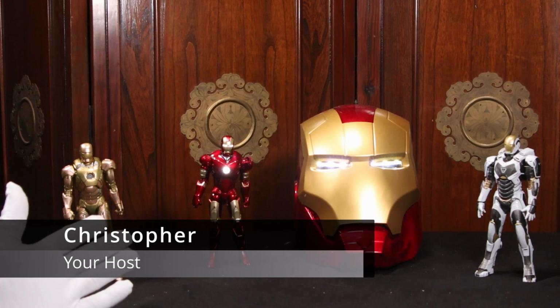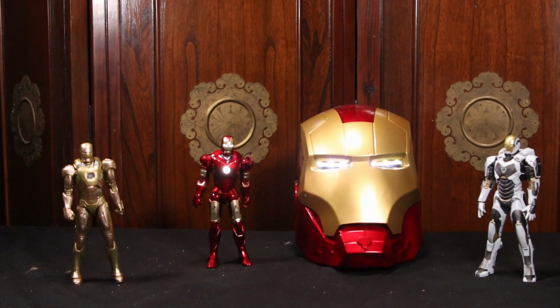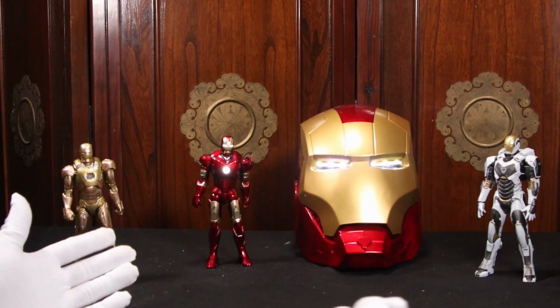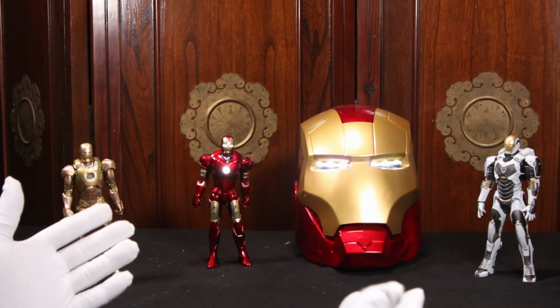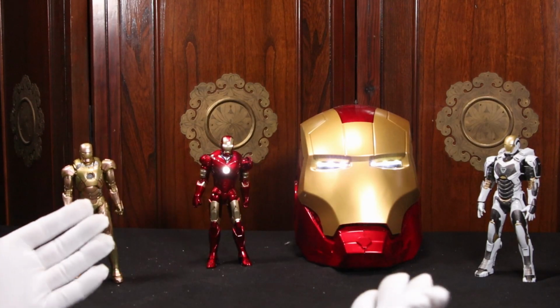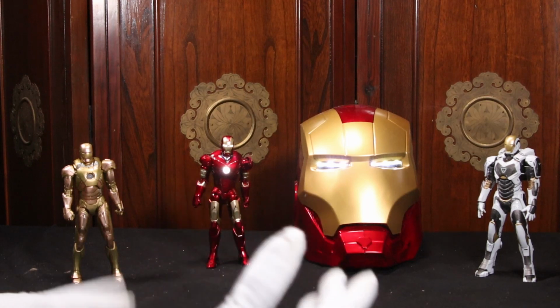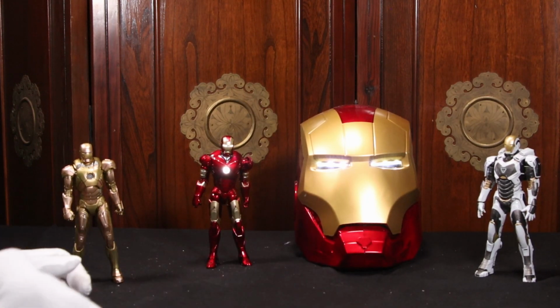Obviously, we're about to talk about some Iron Man, since we have our Iron Man here and our Iron Man helmet. At the beginning of every video, I have a disclaimer that says, just because it's on sale, you shouldn't buy it. Only buy the collectibles that you want. And please, you should pay attention to that. But every once in a while, even if you don't want it, if it's on sale, you might want to think about buying it. And that's where we are today.